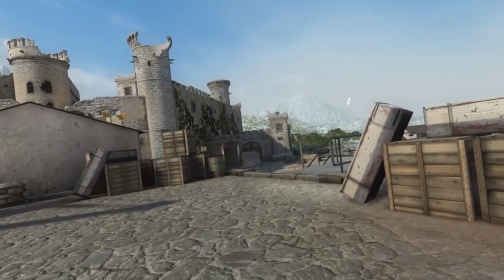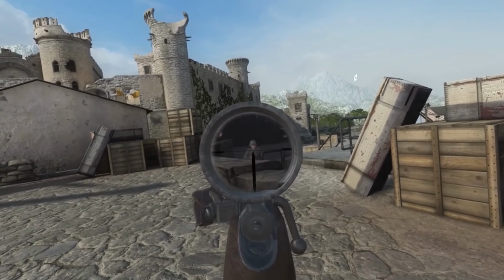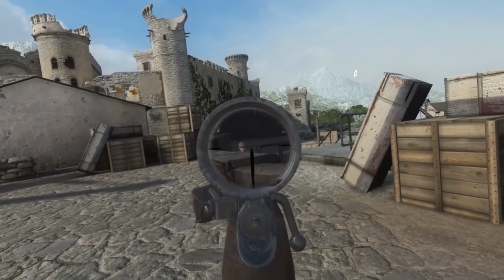Once you get a great shot, you're going to follow the bullet, and it's then going to go into an X-ray view, and you can see the carnage that you've just bestowed upon the stranger before you.